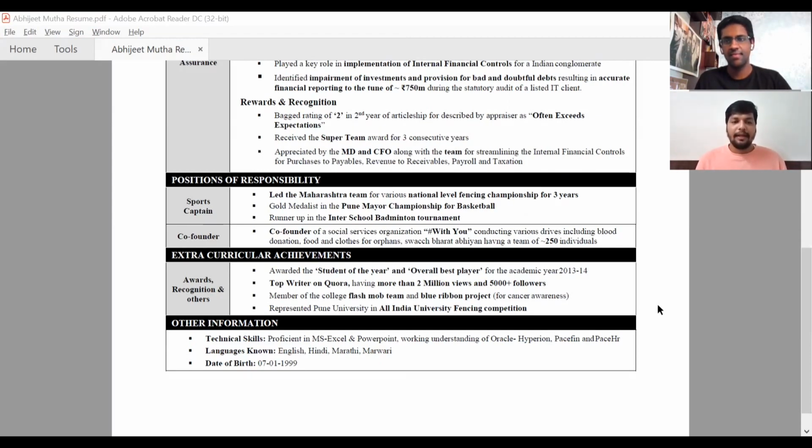And going back to extracurricular activities, everyone has or will definitely have some extracurricular activities. Put it out, whatever it is. If you are a painter, you can write it out. Whatever it is, you should put it out. Everything has some skill reflecting in it. If you're a painter, they know you have some creative imagination.